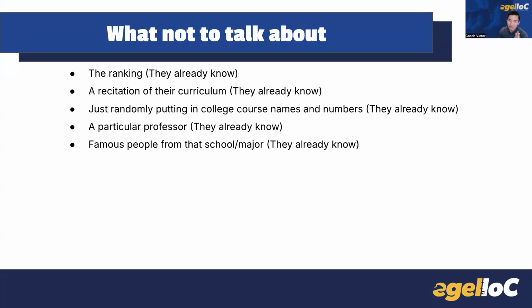So remember that throughout this whole time with the supplemental applications, the takeaway here is to focus on yourself, right? Don't try to educate me about the school itself. All right. So that was a quick overview of Ivy League admissions, in terms of being able to demonstrate it.